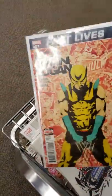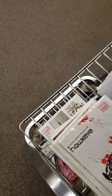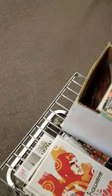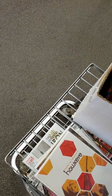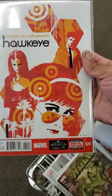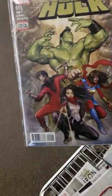21, and 22. Hawkeye number 5, number 6. Okay, Hawkeye number 21. 22. Hawkeye 19 and 20. Totally Awesome Hulk number 15.